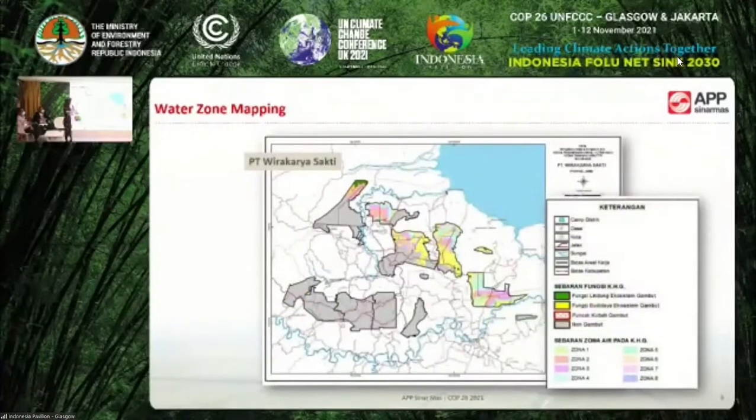So this is one sample, one of our concessions in Jambi, showing how we map all the water zoning with colors, to make sure that we can develop canal blocking properly to separate the ground level and water level within our operation.